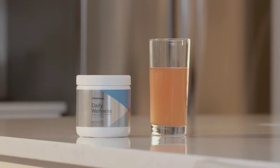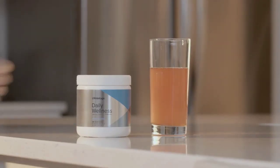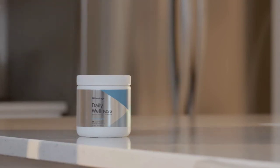But one thing that's so powerful about this ingredient is there's so many research studies that have been conducted on it. There are 7 preclinical trials that have been done and 8 human clinical studies that have been done that show this ingredient very much supports a healthy immune system. LifeVantage Daily Wellness is proactive immune health, not reactive recovery.